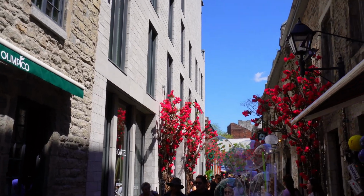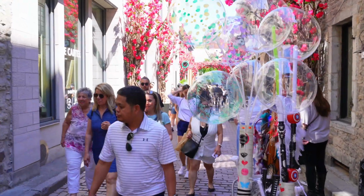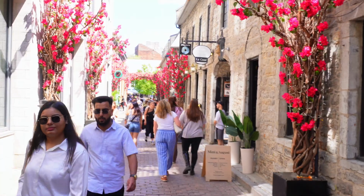We are at Old Montreal, and now that's what I call a pedestrian-friendly area. Full of flowers, decorations, ornaments, it's beautiful. If you're in town, you should definitely visit this place.